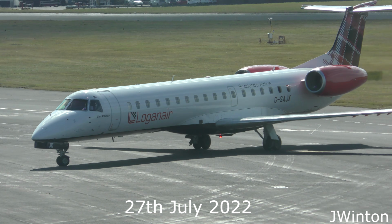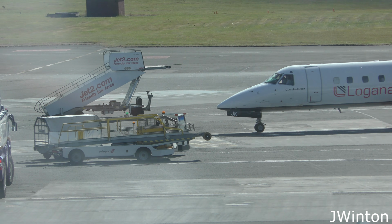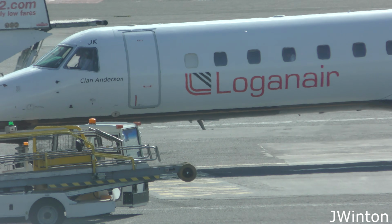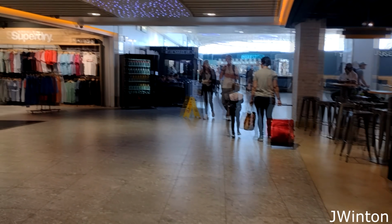Today we are flying with Loganair on this Embraer 145, Golf Sierra Alpha Juliet Kilo, from Newcastle International Airport across to Stavanger Airport in Norway. This was my first time flying across to Stavanger and I must say I was pretty excited.